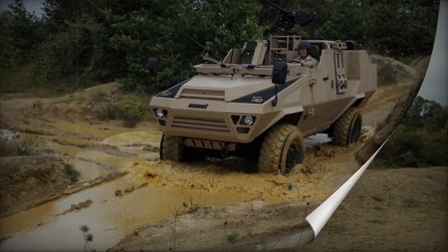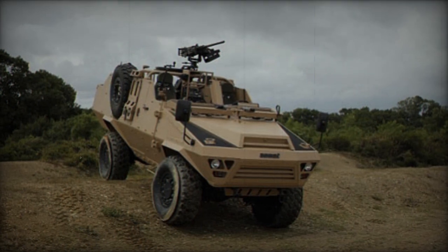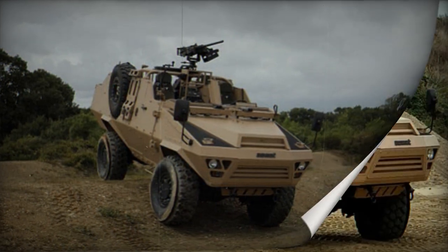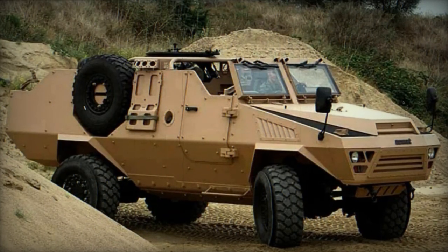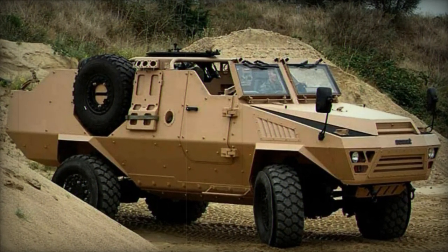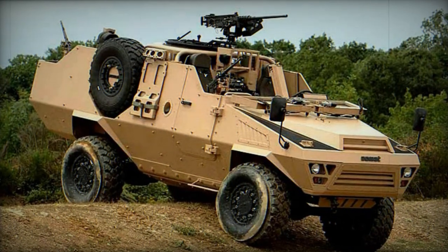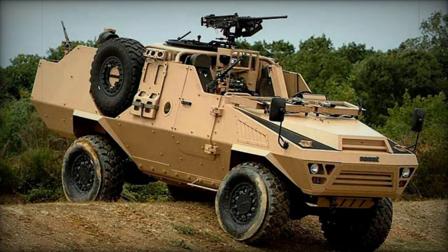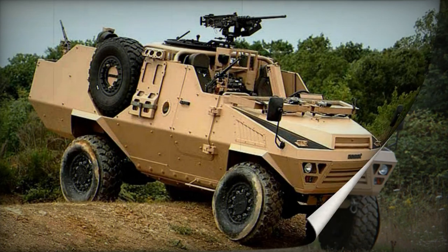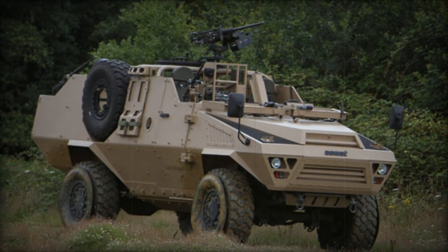This special forces vehicle can also carry other armament, such as anti-tank and air defense missiles. The Bastion PATSAS with baseline armor, STANAG 4569 level 1, has a payload capacity of 2T. Once it carries more armor, STANAG 4569 level 2, it can carry 1.5T. With maximum armor, STANAG 4569 level 3, this vehicle can carry 1 ton of payload. Soldiers can carry enough supplies and ammunition to conduct long-range missions in desert areas.